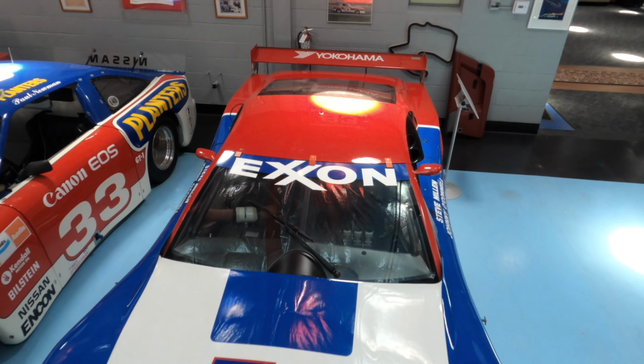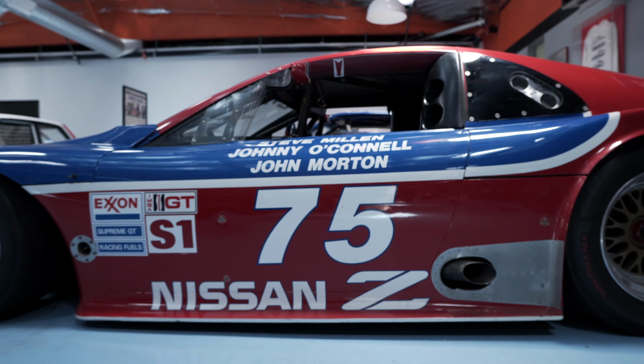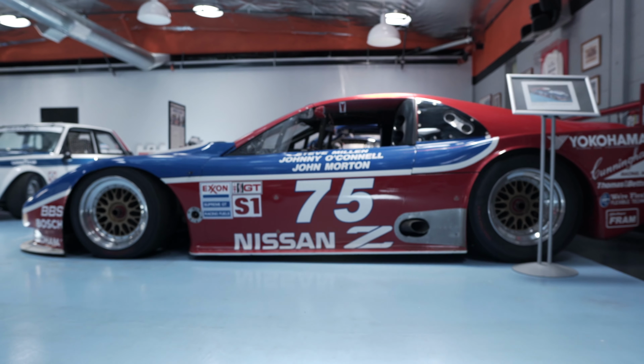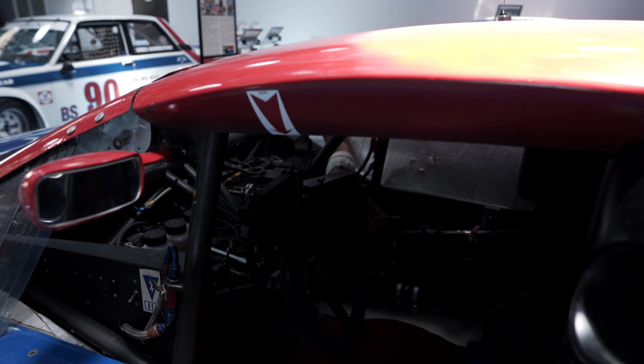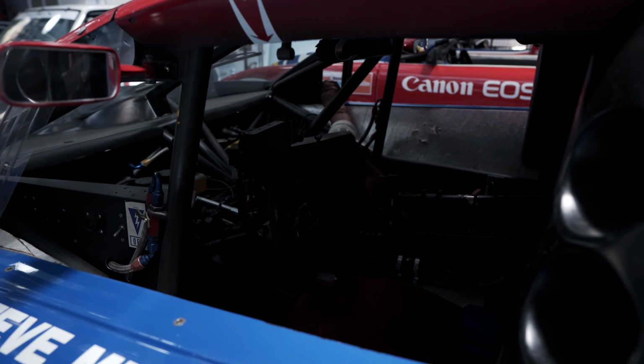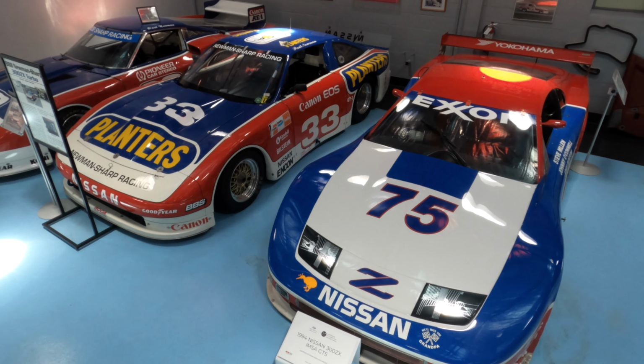My favorite actually in the collection is this Z here. This '94 Z, I used to watch these cars at Laguna Seca and Sears Point back in the '90s when I was young. They made an impression on my life. When you saw these things dominate, you wanted to drive one. And I may get a chance in my lifetime to actually drive one. But yeah, this is actually one of my favorites.